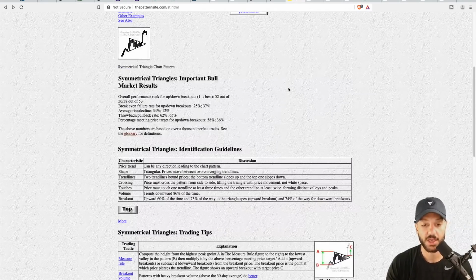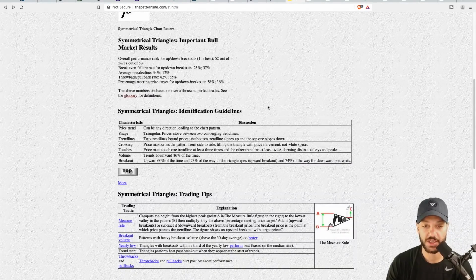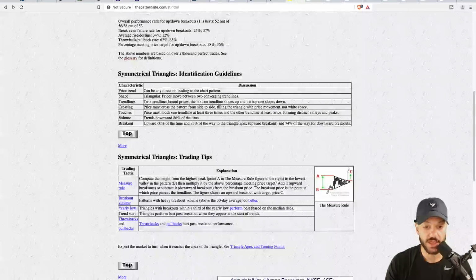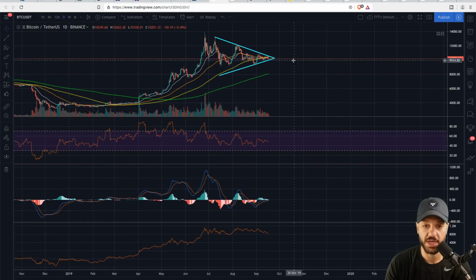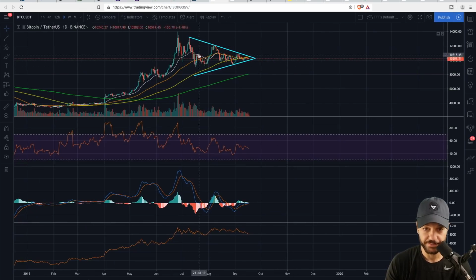He's written many books about trading as well, but if you go to the Pattern Site, you'll see that for each pattern, based on a series of trades, over thousands of trades, he actually gives a percentage as to which patterns break out in what direction, what percent of the time, right? So you'll see here on symmetrical triangles, the breakout is upwards 60% of the time, and it usually occurs 73% on the way to the triangle apex, which if we look on the 1 day where you have the symmetrical triangle, right, it usually happens based on his research 73% of the way to the apex.